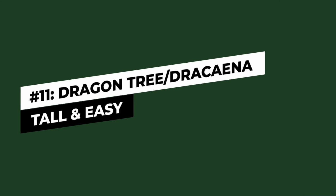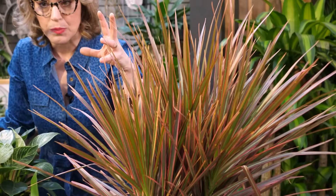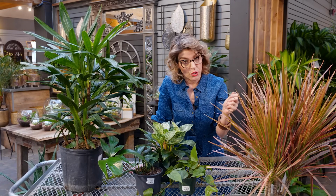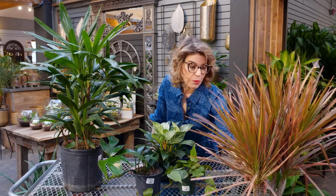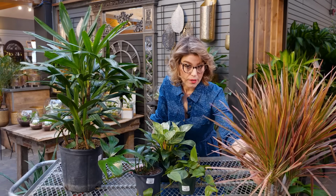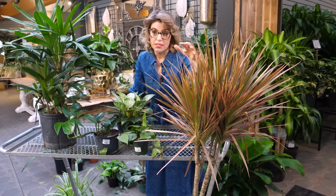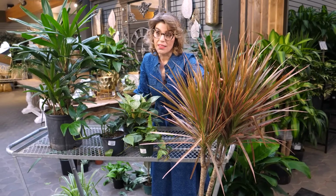Dragon trees. Dragon trees are part of the Dracaena family. So Dracaenas pull a lot of toxins out of the air, produce a lot of oxygen. They're pretty easy to take care of. They can do the lower light conditions as well. They do prefer a bit of a brighter location, but they don't want to fry in the full hot sun. Again, just adding some vertical interest to your spaces while purifying the air.